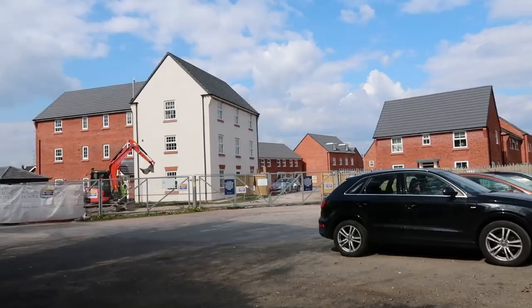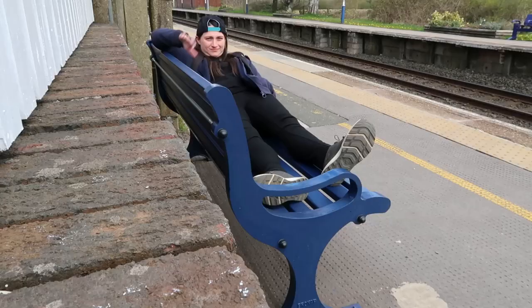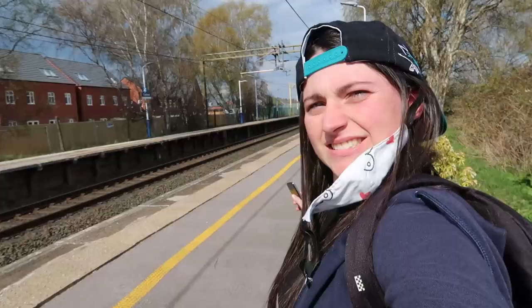What an absolute heavenly station. It's seriously beautiful here, even if there is a building site just outside of it. I still don't want to move from here. We're getting on the train.